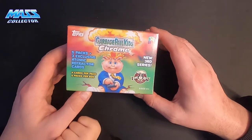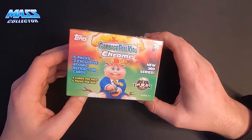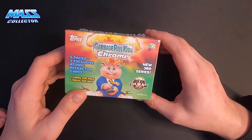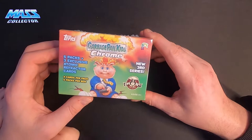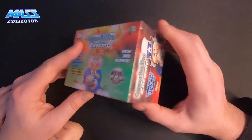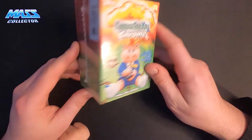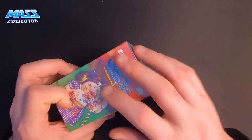We were just at Walmart and we found a box of Chrome Garbage Pail Kids. You get 5 packs plus 3 exclusive atomic refractor cards. 4 cards per pack, 5 packs per box. So you get 20 cards and then 3 extra. The new third series, 35th anniversary Chrome. Let's check them out. Yeah, let's do it.